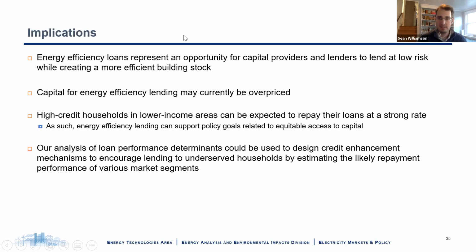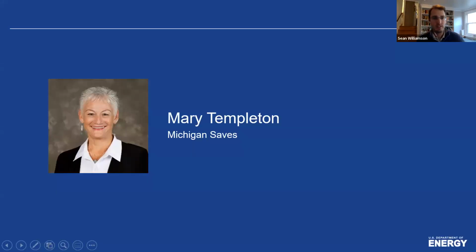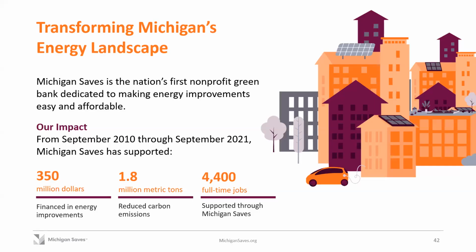At this point, let's turn it over to Mary Templeton, who is going to provide reaction and insights from Michigan Saves, one of the portfolios reflected in the study. Take it away, Mary. Thank you, Sean, and thank you to the DOE for funding this study and to Lawrence Berkeley National Labs for taking such care with the data and using such precision to evaluate the data.